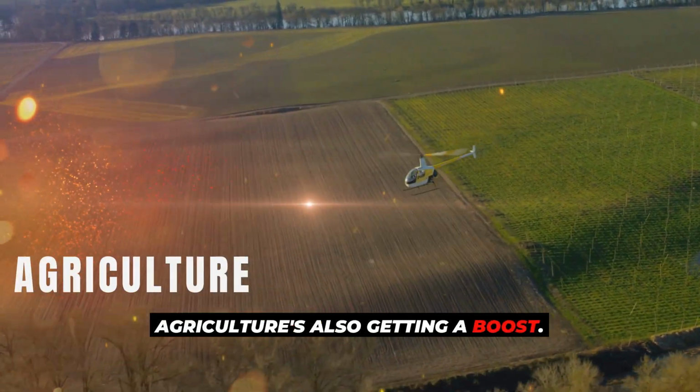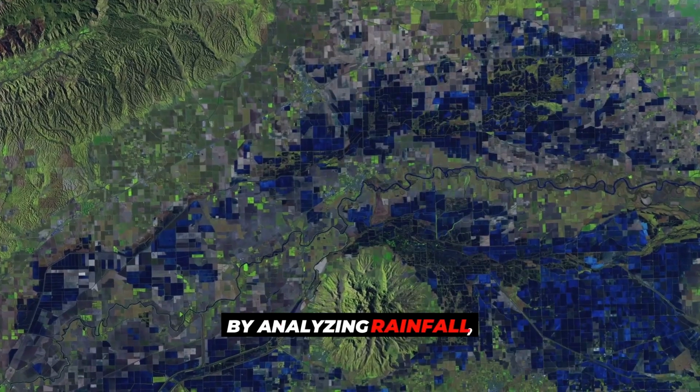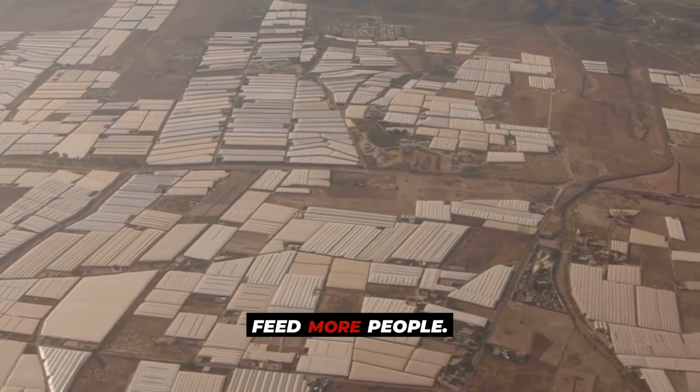Agriculture's also getting a boost. Predictive GIS helps farmers forecast crop yields by analyzing rainfall, soil health, and satellite imagery. It's a digital crystal ball for the fields, helping make better decisions and feed more people.